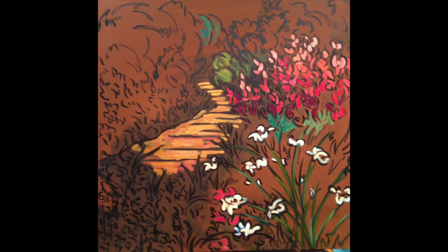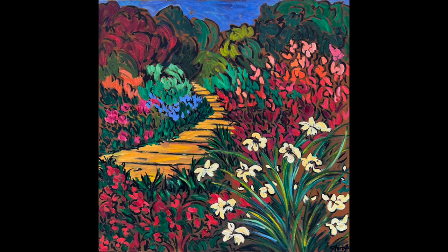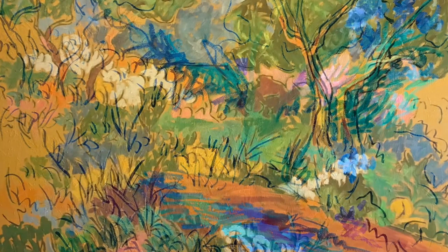And this is Eternal Beauty. And it was really a play of color and flowers and movement. And I love having a path in a painting. Sometimes it's just kind of fun imagining yourself in the painting and wondering where you would go.